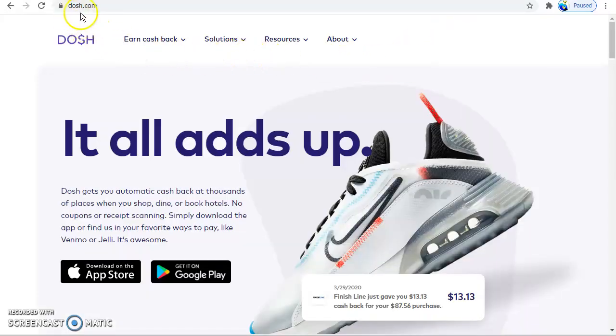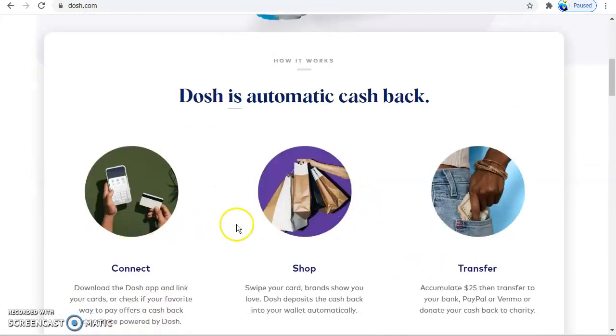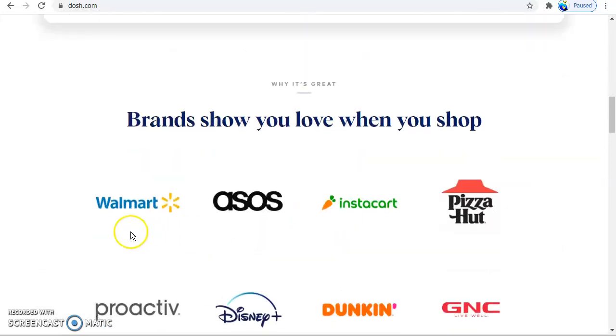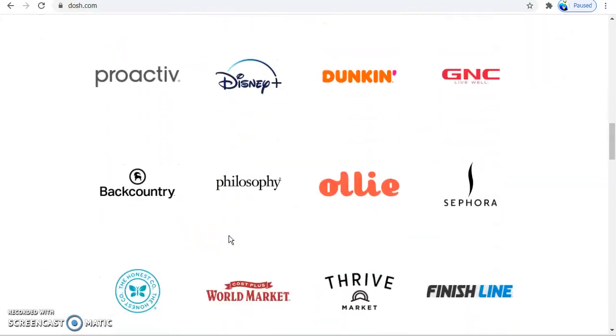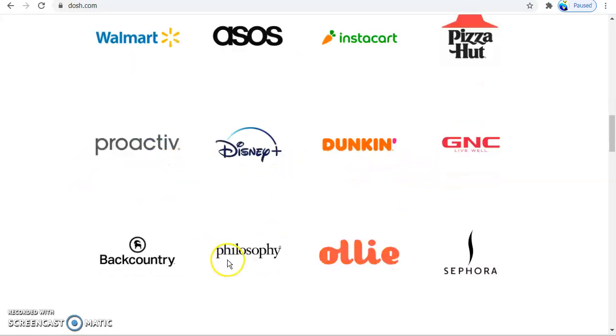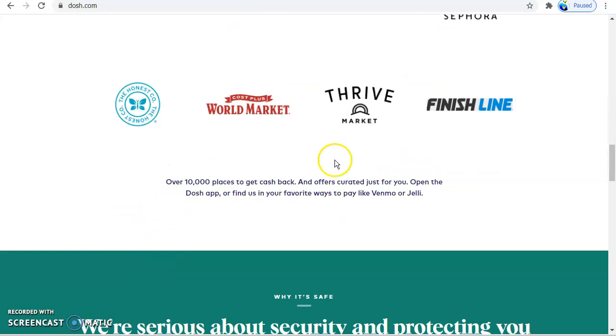The next one is Dosh.com, DOSH.com. Here, you must be spending money while purchasing some shoes or doing online shopping, then you can earn cashback on your purchases. They have lots of shops in their web app, like Walmart, ASOS, Instacart, Pizza Hut, and many more, Disney Plus. You can see the list goes on and on, and they have more than 10,000 places to get cashback.